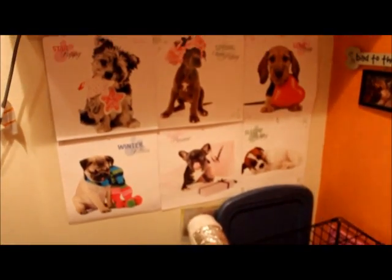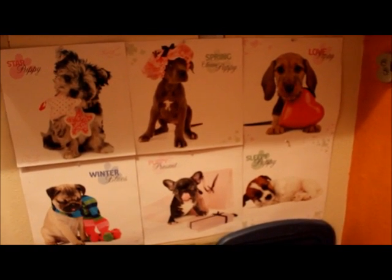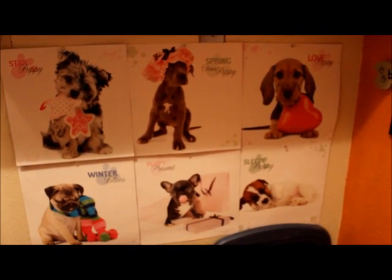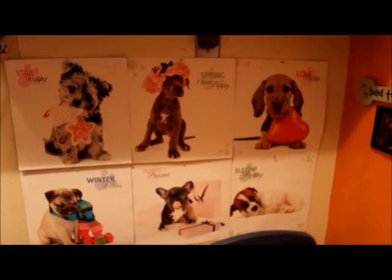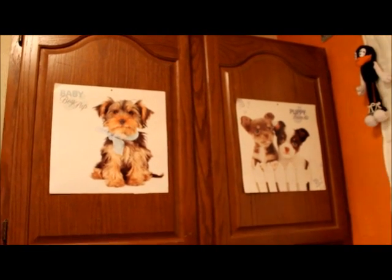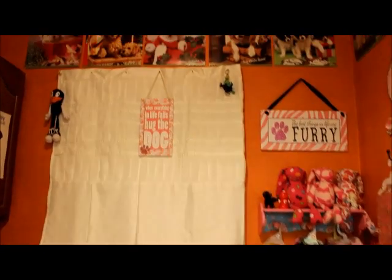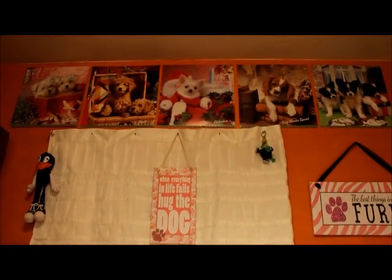And back here, these pictures I got from a calendar I bought from Ross, I believe. And they make good collages. So these are really cute pictures. Some more up here. It's a little cabinet we put cleaning supplies and doggy towels in. And we'll go and start from the top on this wall.